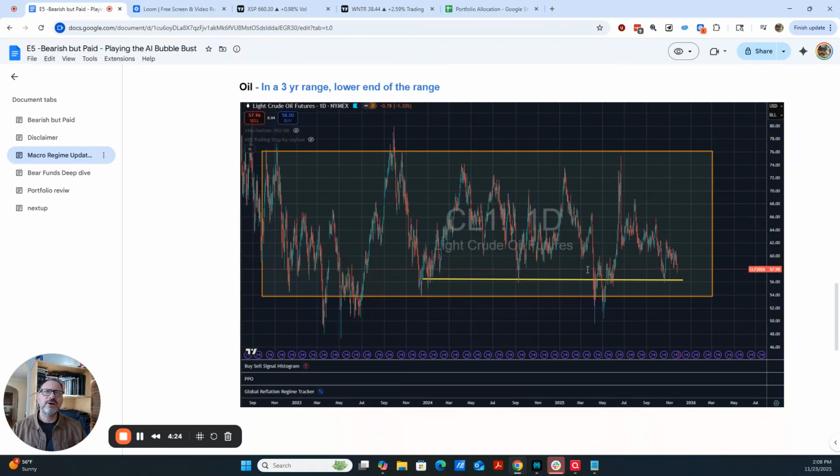Oil, not very interesting here. We've got this long-term three-year sideways rectangle. We are near the bottom at $57, $58. We're near the bottom of the rectangle. There's a distinctive downtrend. I would expect this to get down to 54. It could get down into the 50s.